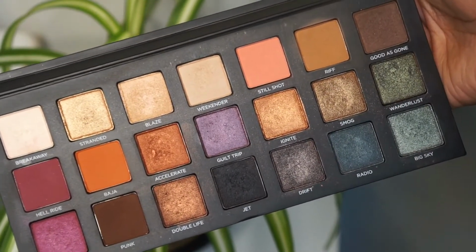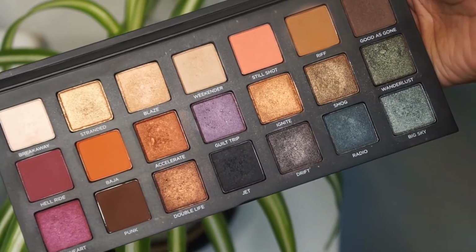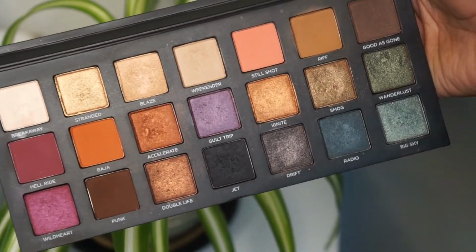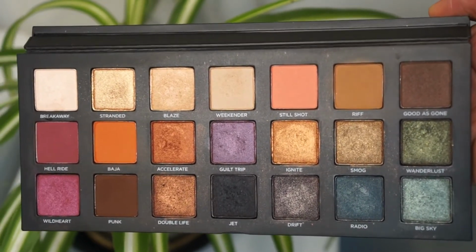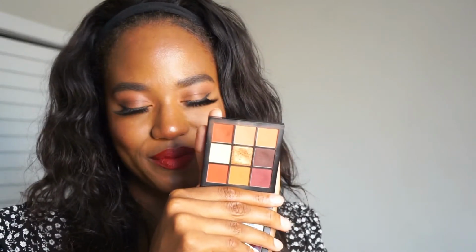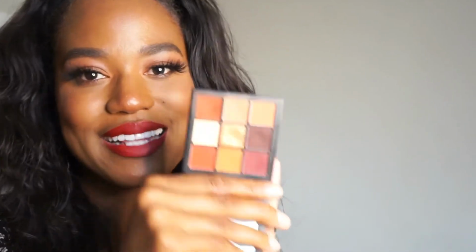They give you warmth, they give you pops of color. You can do smoky eye, you can do a bright look, you can do a natural look. You can do so many things with this palette. The options are endless. The second palette I have to recommend is the Huda Beauty Warm Obsession palette. Come on, look at this palette.